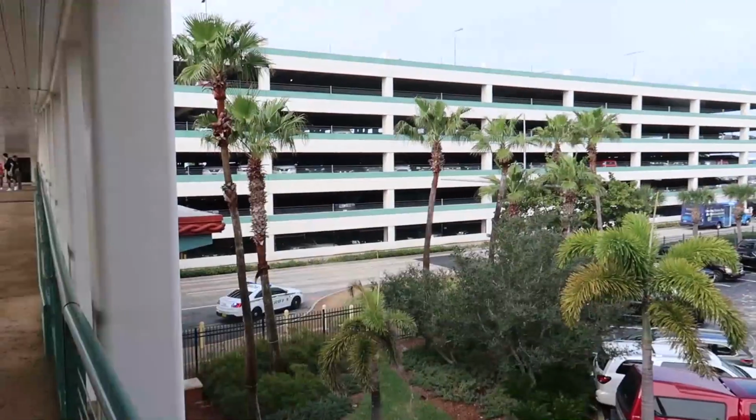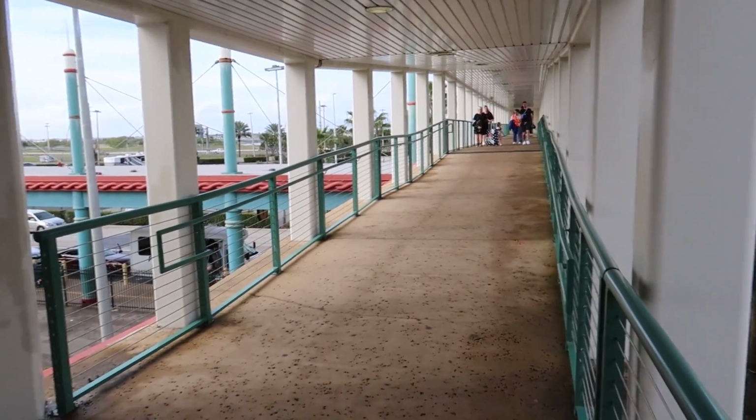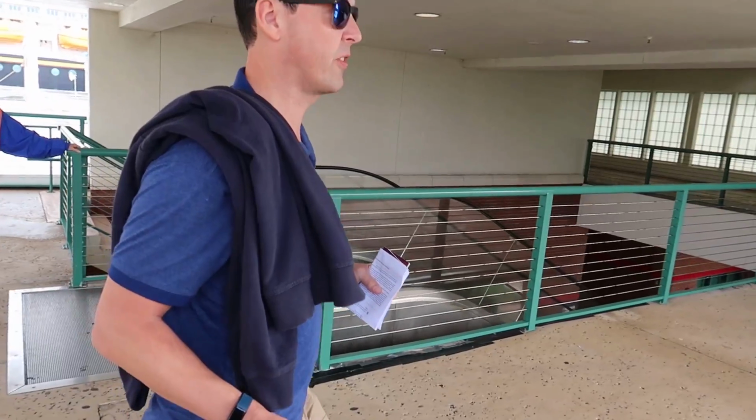So let's go. Right, that's where you park if you want to park in the official Port Canaveral car park, and you come across this walkway. So there's the Disney Dream, which we're about to get on board now. So we're going through security, which is this way. As you can see, the car park is not huge, so 5,000 people and there's only 1,000 spaces.